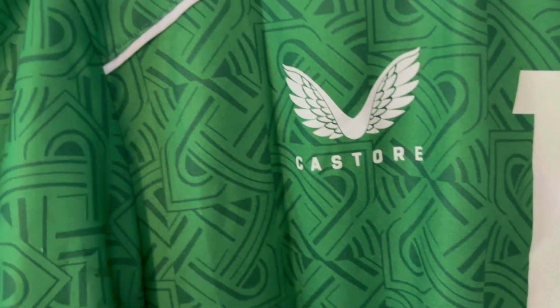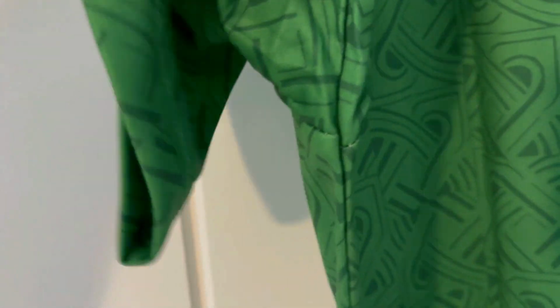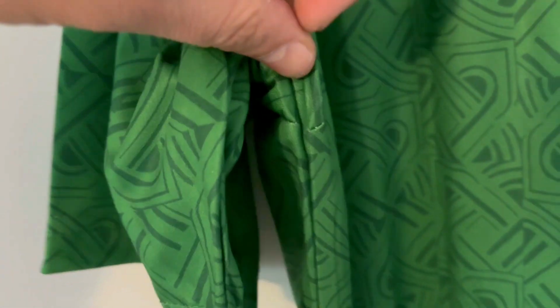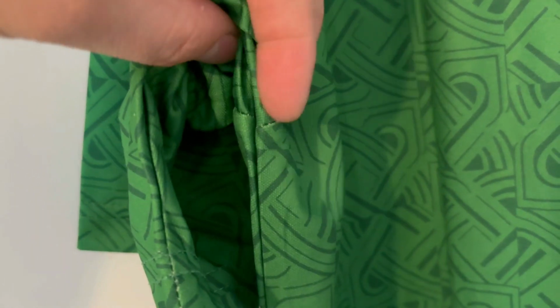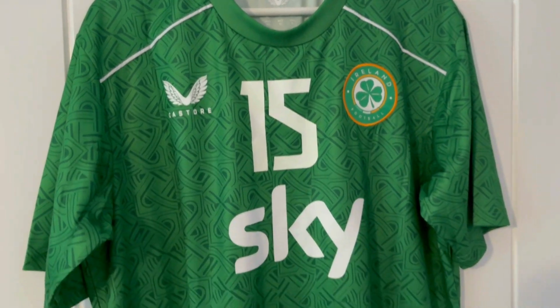Stitching on the front looks good. I do like the pattern on this shirt. Just check under the sleeves, but I think that looks good. Yeah, looks fine. Side looks fine. Just want to make sure that there's a join down that side, which is more noticeable than on that side. Look, unless it's just, oh no, I think it's just the way I've got the shirt hanging up actually. Oh no, it is slightly different on that side. Nothing to worry about though.